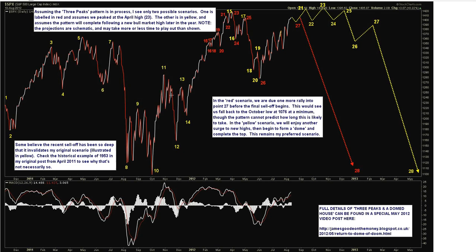So until now, we've had to consider two scenarios, one in which the S&P topped in April, which I've illustrated in red, and one in which it didn't, shown in yellow. In the red scenario, we were due a rally into point 27, below the highs, followed by a hard, strong sell-off, bear market or a crash which takes prices at the very least back to the lows at point 10, at the October lows of 2011. The yellow scenario, which I tended to favor, suggested that April wasn't the peak, just a teaser before the final high, which would be formed later in the year.